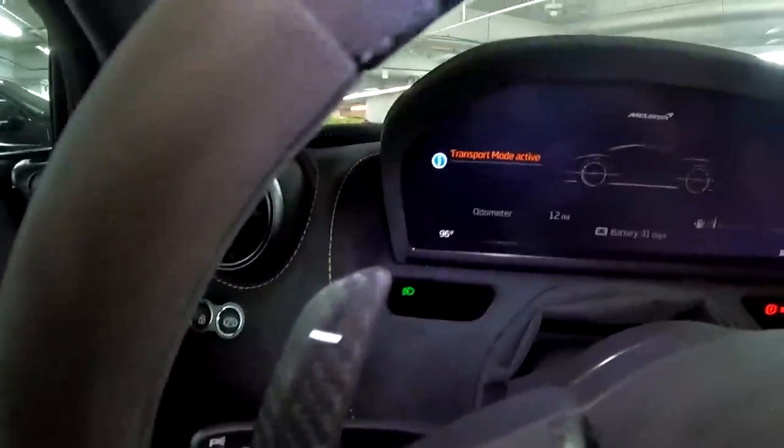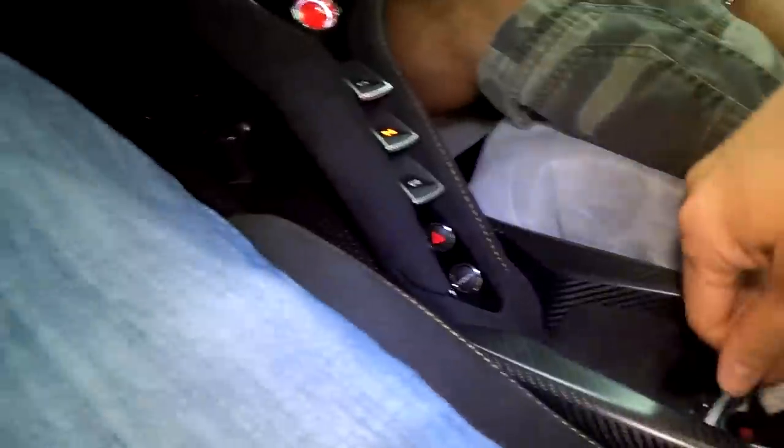The doors kind of close. They're supposed to be soft close. They are, but you really got to shut them pretty good to get it activated. Wow, it's much quieter now. Transport mode active. That means we can't do anything. No launch control. That's not going to work.